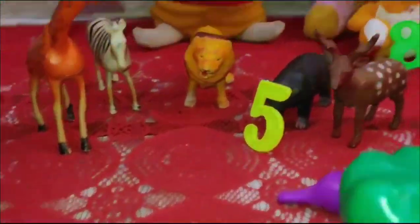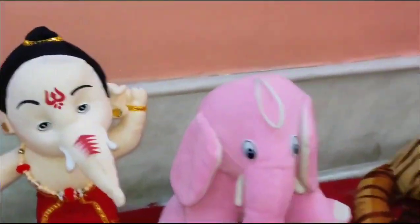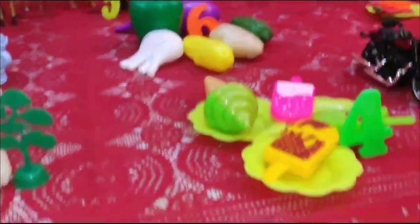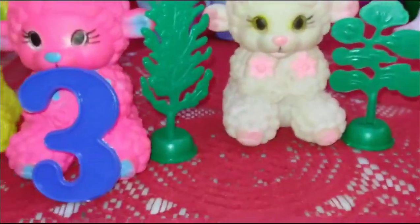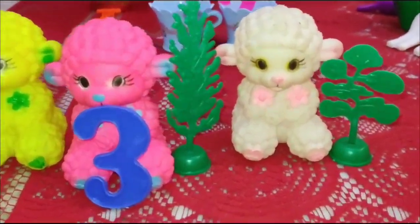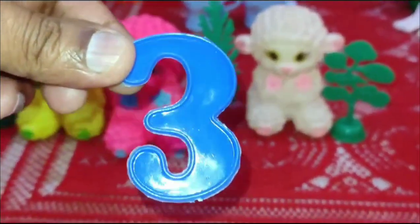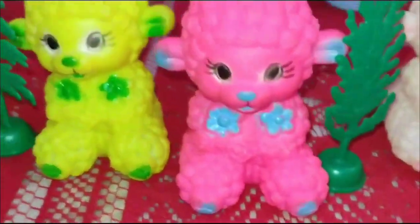Now the number 3, number 3, number 3, where are you? Where are you, number 3? Maybe here, maybe here, maybe here. Oh, yes, here it is, number 3. 3 shapes. Okay. Number 3, this is number 3. Say with me. Number 3. 3 shapes.